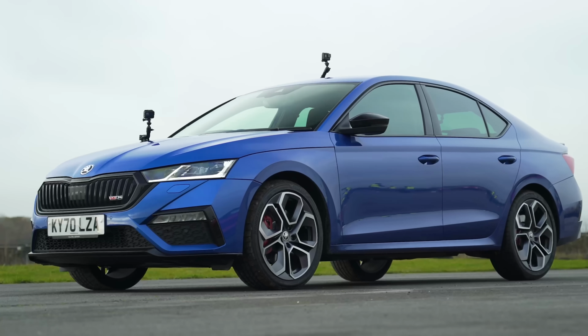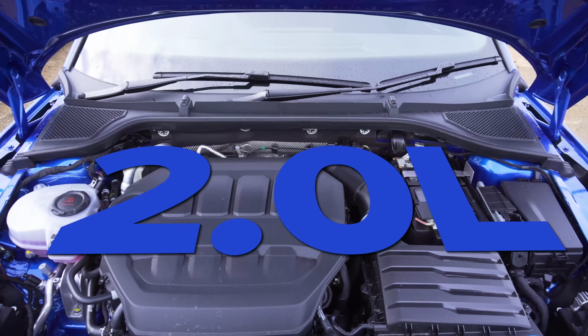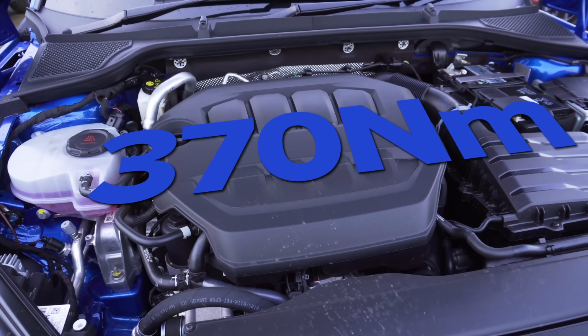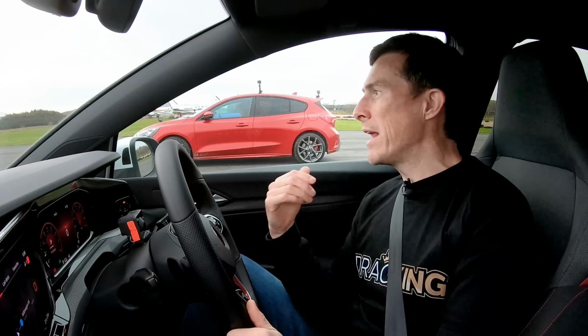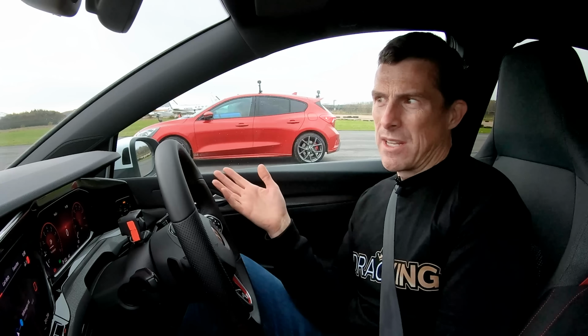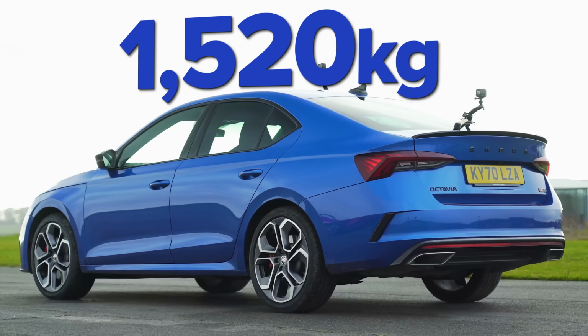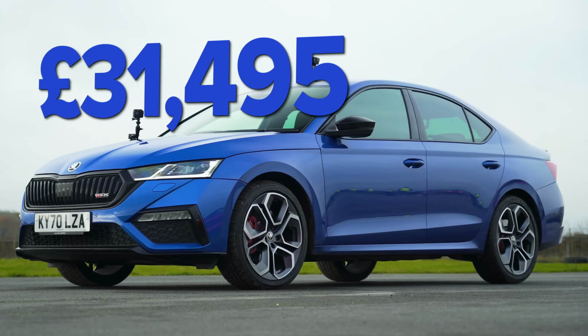It is the Skoda Octavia, so it's got the same powertrain as this car. We're talking 2-litre, 4-cylinder turbo petrol, 245 horsepower, 370 Newton meters of torque, 7-speed dual clutch automatic gearbox with launch control, blah, blah, blah. I've heard it all before, Matthew. Poor editing, guys, having to put in the graphics. It's a bit heavier than this Golf, but then it would be because it's quite a large car. Though it's lighter than that Focus. Weighs in at 1,520 kilos. Cheapest car here as well, £31,500.